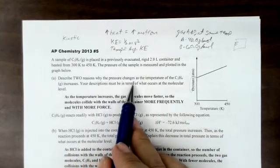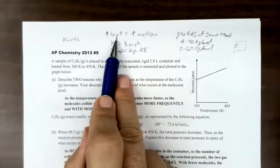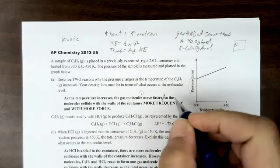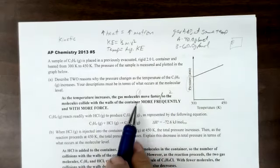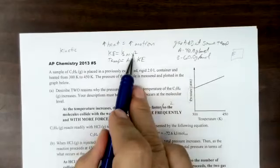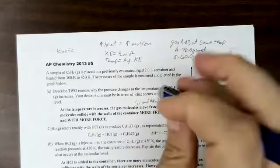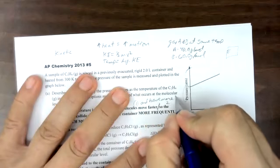So, describe two reasons why the pressure changes as the temperature increases. As the temperature increases, the motion goes up, right? So that's one. Reason two. Okay, if they move faster, they're hitting with more energy, right? And I'm going to put that in there. Move faster and have, that's supposed to say have, more kinetic energy.